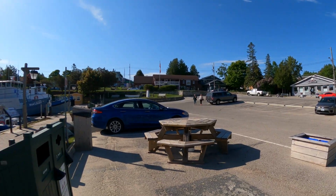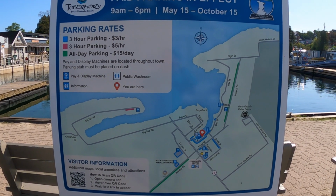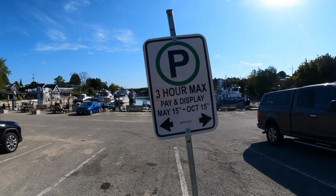Tobermory provides lots of great parking spots, on-street parking as well as municipal lots and private lots. Be sure that you're checking the signs and following them accordingly. Some locations have a maximum of 3 hours, while others are all day. As you can see on the map, they are color-coded by total time and cost per hour. There are machines to pay and display your parking ticket on your dash.